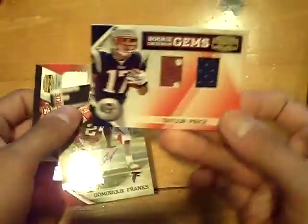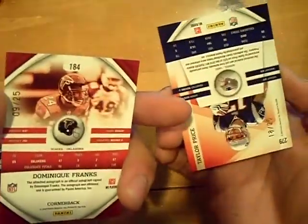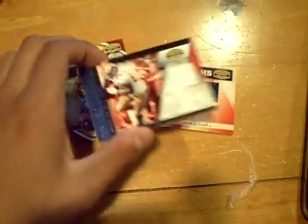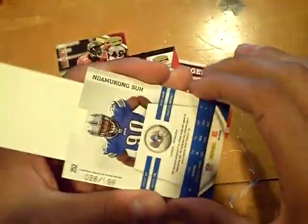So that is it for box number one. We'll show the hits one more time. Taylor Price, football jersey. Dominique Franks at a 25. Both of these were at a 25. Then we hit the Vernon Davis patch at a 50. And then the Suh autograph. That one is out of 196.